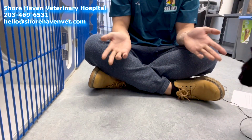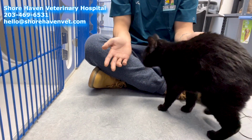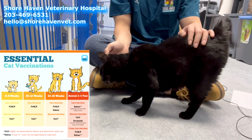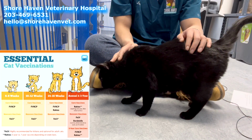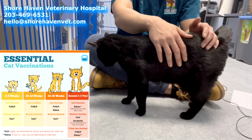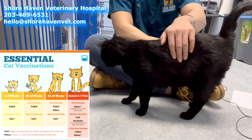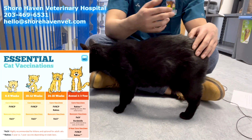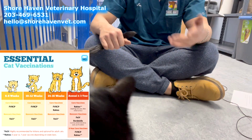So, how often should cats receive the FVRCP vaccine? The FVRCP vaccine for cats is usually given to kittens that are around 6 to 8 weeks of age, and then boosted every 3 to 4 weeks until kittens are 16 to 20 weeks old. So it basically follows the same cycle as the canine distemper vaccination, the puppy series.